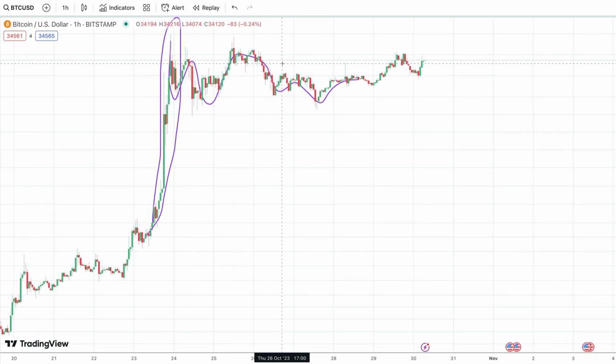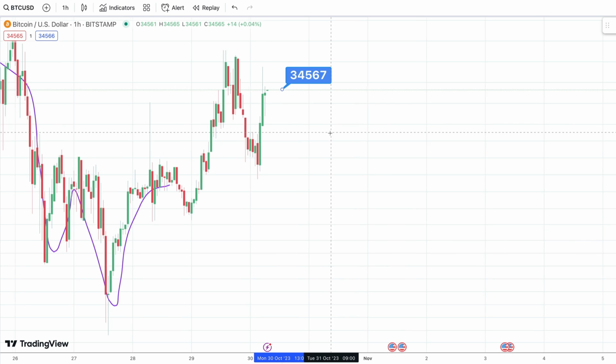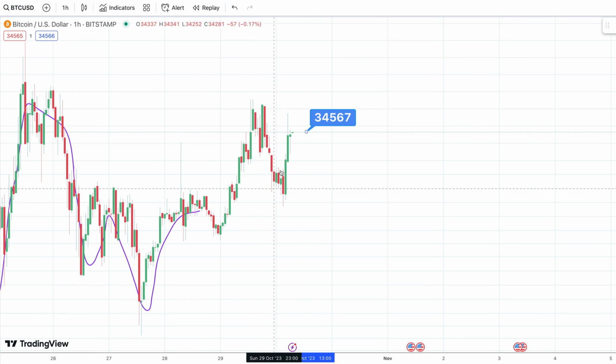Guys, this is the Bitcoin chart on the hourly. Right now, we've got Bitcoin trading at around $34,500 per coin. And you can see within the last few hours here, Bitcoin is trying yet again to make some new highs, trying to climb up slowly here.